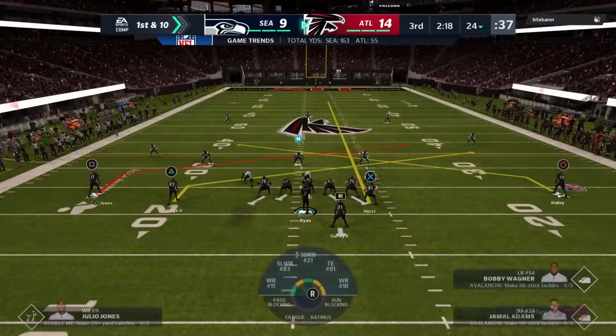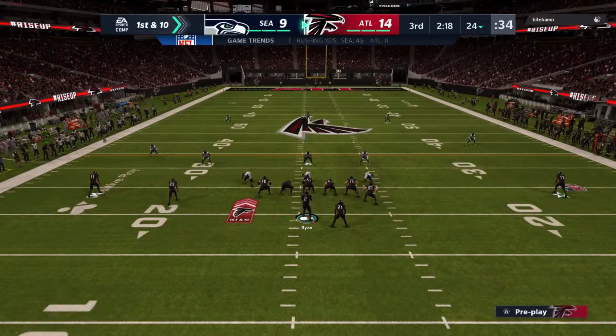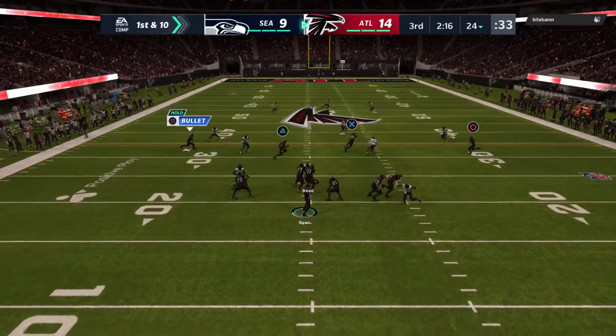About set to begin their next drive, the Falcons offense at the line. And following the interception, we'll see what they can put together on this drive.